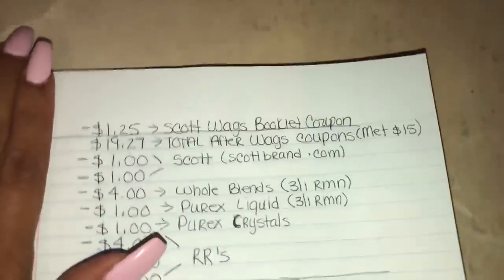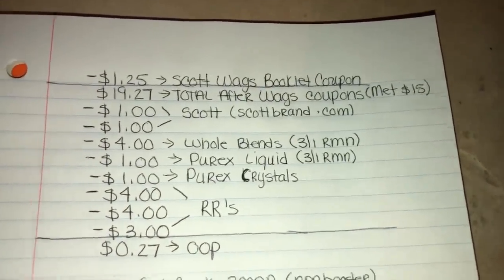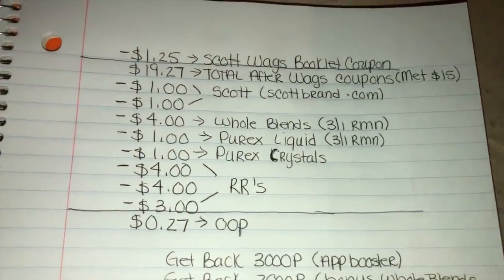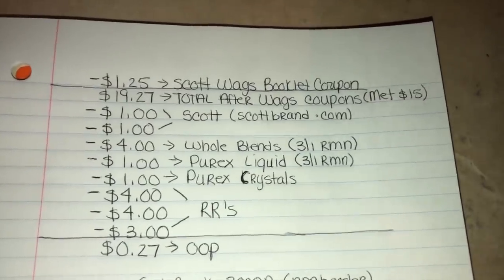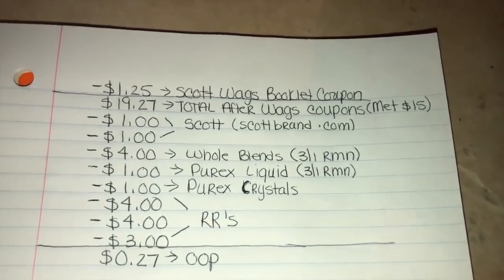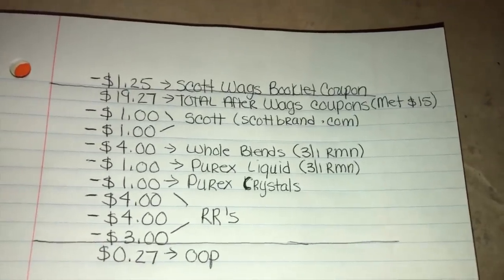So after the coupons from the IBC booklet, because we have to deduct those since they don't count towards the $15 we need to spend before coupons and after Walgreens coupons, the total works out to $19.27, and that's the total after the Walgreens booklet coupons. So we met the $15 requirement in order to get the 3,000 points.